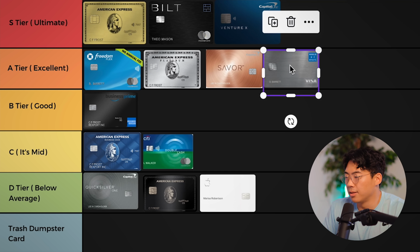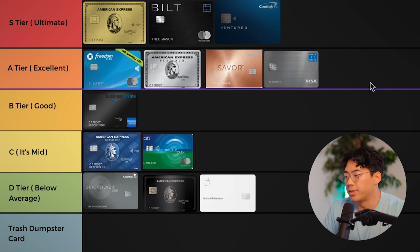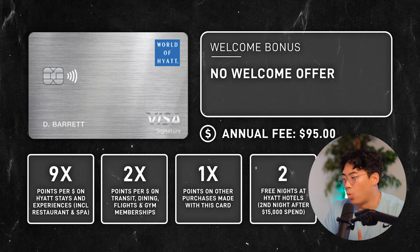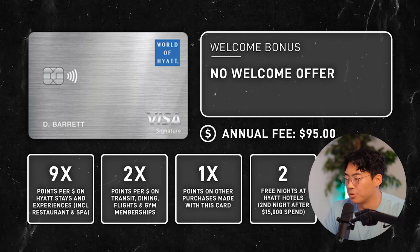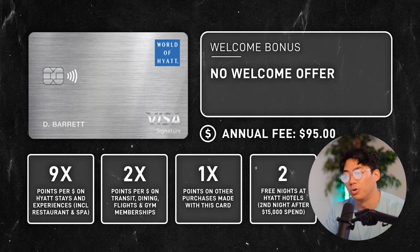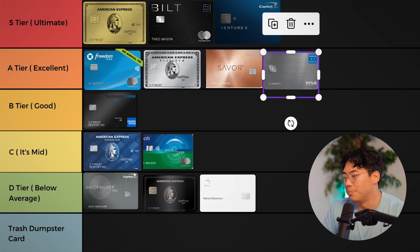All right, next card here on my list, I'm definitely going to have to put World of Hyatt within that A tier category. For a $95 annual fee, you are going to get one hotel anniversary free night with this card. The welcome bonus, you get 60,000 points. And unlike things like Hilton, where they'll charge you an arm and a leg in points for you to get a free hotel room, Hyatt is still very, very conservatively well balanced with their points and cash ratio. I think it's pretty easy to get redemption of one Hyatt hotel night, and that's all you have to do to find positive value on this card, and I would consider this to be excellent.